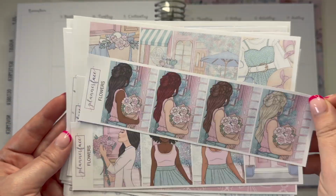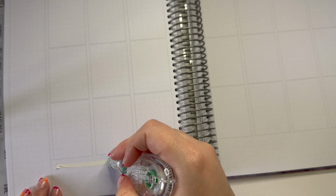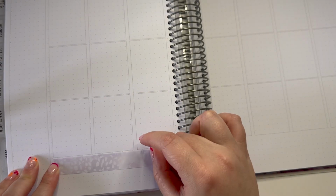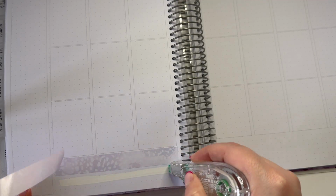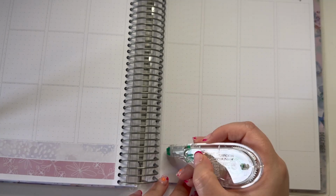This week we are using a beautiful kit from Plannerface. I have also paired it with some Plannerface foil, but as of right now, when I'm doing this voiceover in August of 2025, I still have not done foil overlays or glitter header overlays, so I do need to go back and do that. But I do really love this spread.